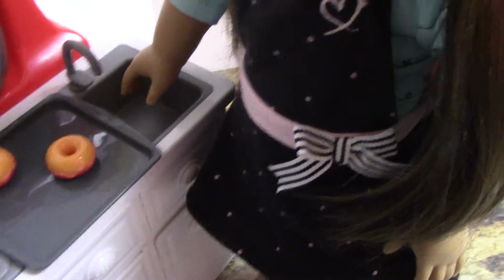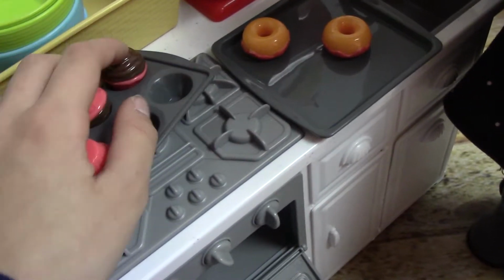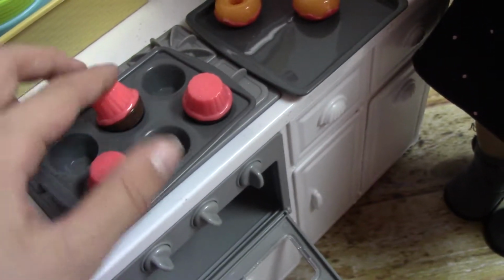All right, they smell good. And this is Leah's order, so I'm gonna start frosting them in pink. And I might add some sprinkles too, just for good measure. All right, now it's my turn to put the cupcakes in. Whoops, they're going everywhere. Let me fix that. All right, that's much better.